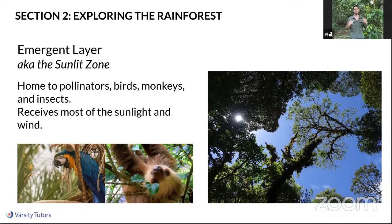So not every tree has adapted this, because if every tree tried to be emergent and grow above the rest, all of that wind could make that tree topple down. And that doesn't work to every tree's benefit. So you have all these different survival strategies out here in the rainforest.